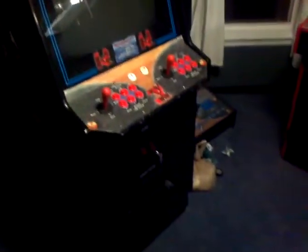This is my arcade, my Killer Instinct machine, my pride and joy, X-Men vs. Street Fighter. And now we'll head into the parts of the apartment that are still under construction. And we start with the scary drunk stairs of doom.